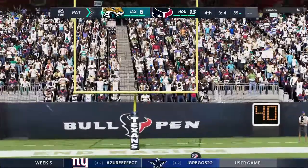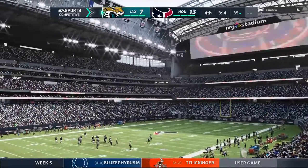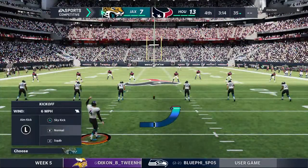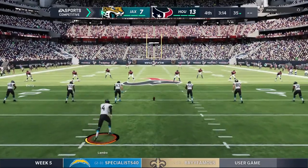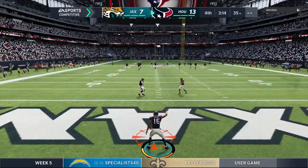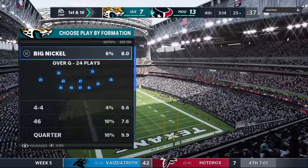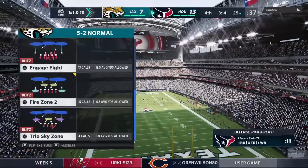And that'll make it 13-7. Is good. Makes the score Texans 13, Jaguars 7. Josh Lambo to kick off for Jacksonville. And Lambo now, after the touchdown, he'll kick this one away. And a fair catch signaled for and taken successfully. 25-yard line. The Texans take over 1st and 10 at their own 25-yard line.